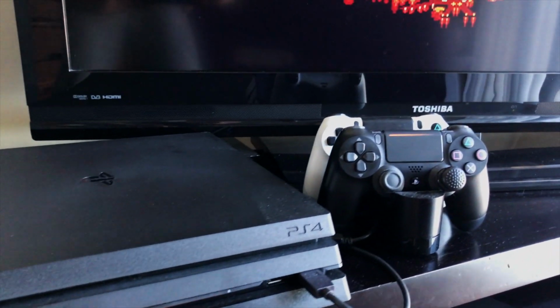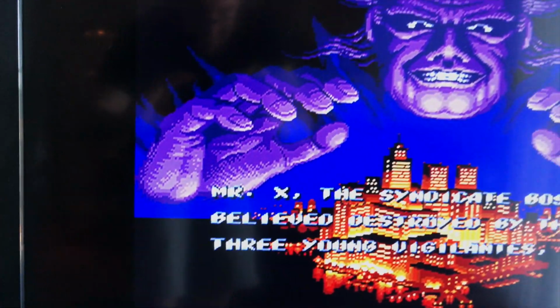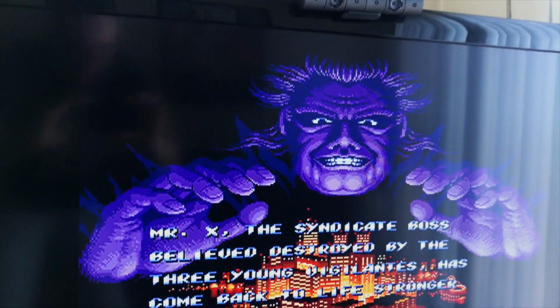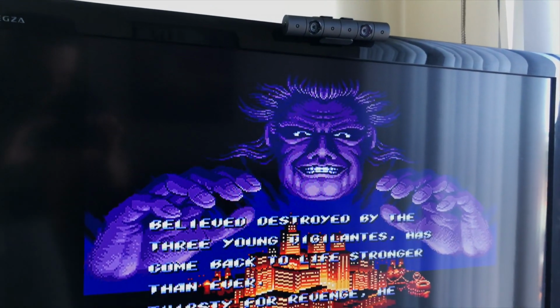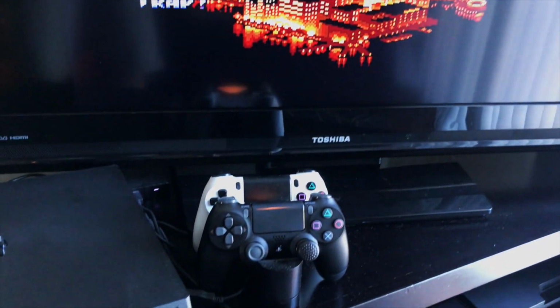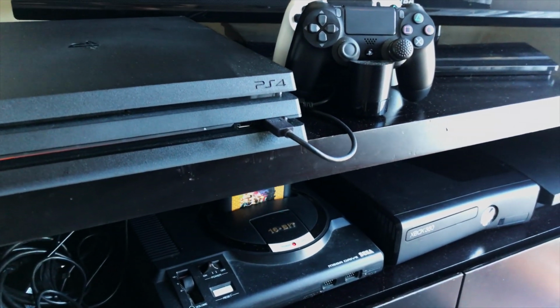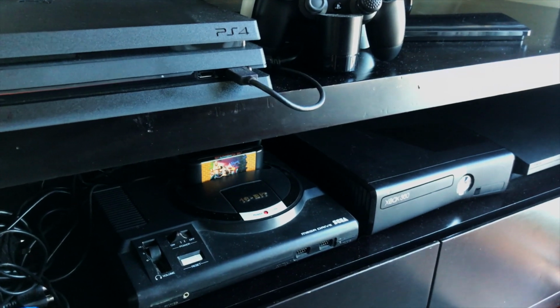So this is where all my gaming is done. This is a 40-inch Toshiba LCD, which I've had for almost 10 years now. I actually think it might need replacing soon because the remote doesn't work and sometimes it can be a real pain to turn on. I honestly don't know what I'd replace it with though. I was thinking that a sweet gaming monitor might be the way to go, but that isn't a great option for when I have friends round.